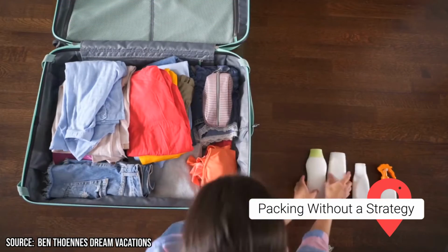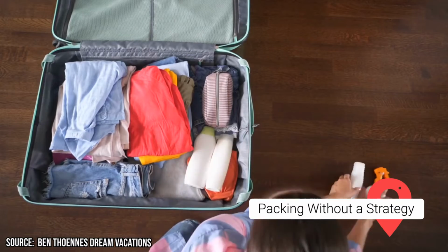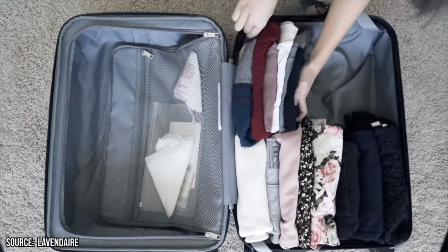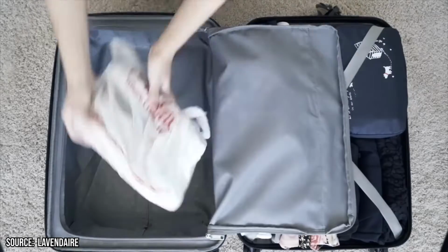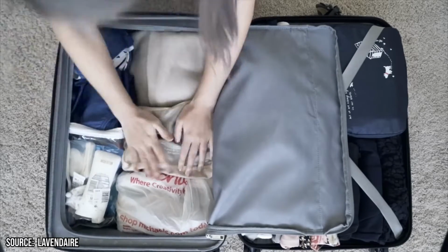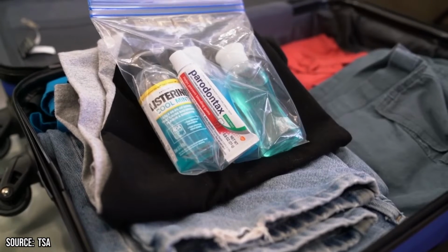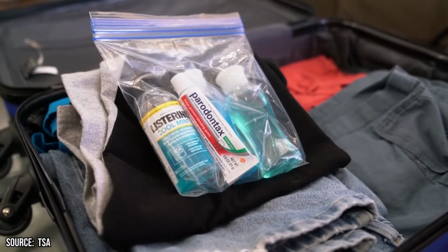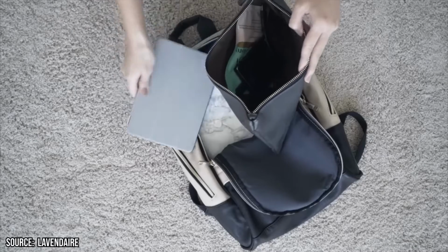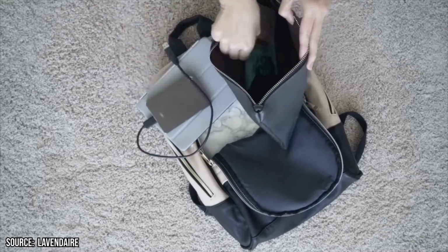Packing without a strategy. Having a clear packing strategy can be a lifesaver at the airport. Keeping your essential documents like boarding pass, ID, passport, and phone within easy reach can prevent frantic searches at the security checkpoint. And packing your liquids together in a transparent, easy-to-access bag and organizing your electronics in a way that they can be quickly packed and unpacked will save you time and effort.